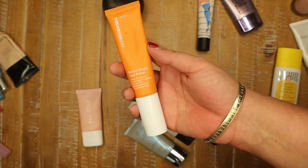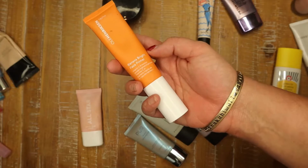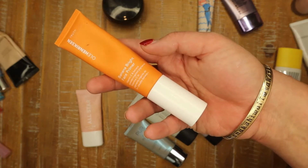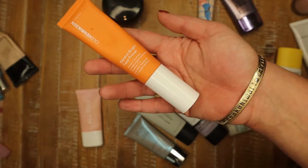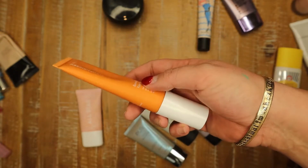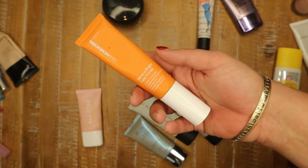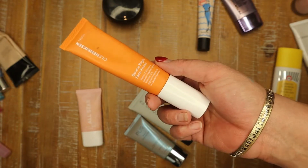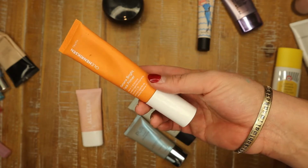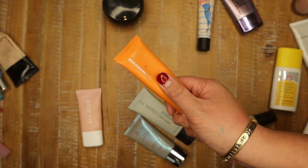Alright, so here's the Ole Hendrickson Banana Bright Face Primer. I actually like this, even though it's a more hydrating primer. I like to use this as like a lightweight moisturizer. I love how it smells. I think it just does a nice job at hydrating the skin but not over hydrating. So I will use this alone or on like the perimeters of my face that don't get as oily as like my T-zone. So I'm holding on to this.